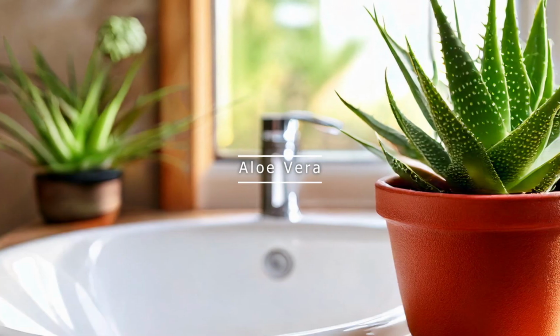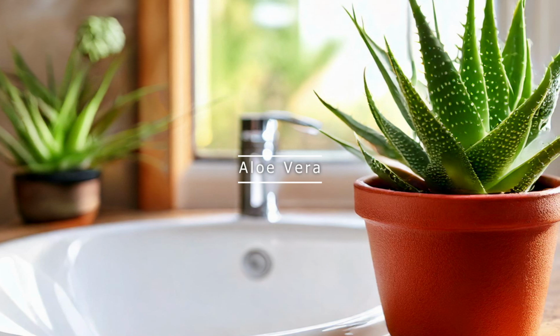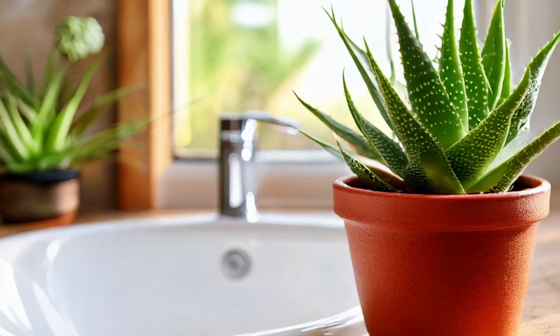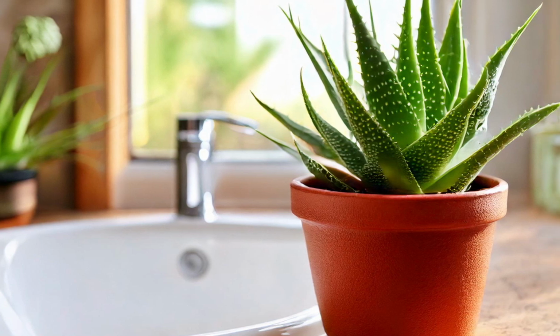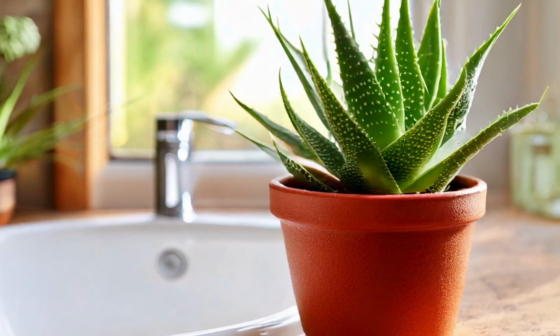19. Aloe vera. Practical and pretty, aloe vera is a must-have. Its soothing gel is handy for skincare, while its minimalist design adds a clean, modern vibe to any room.